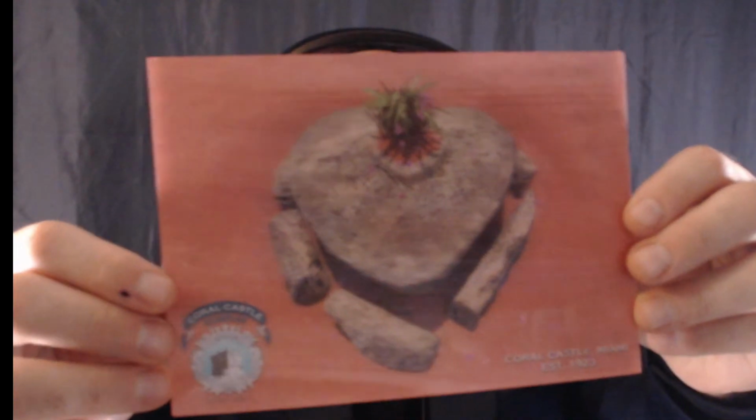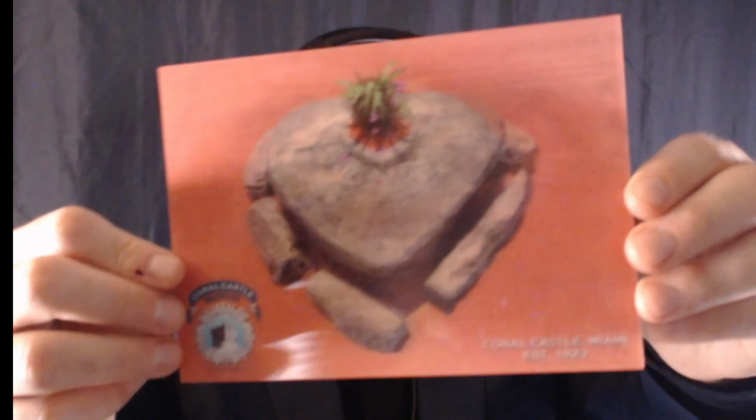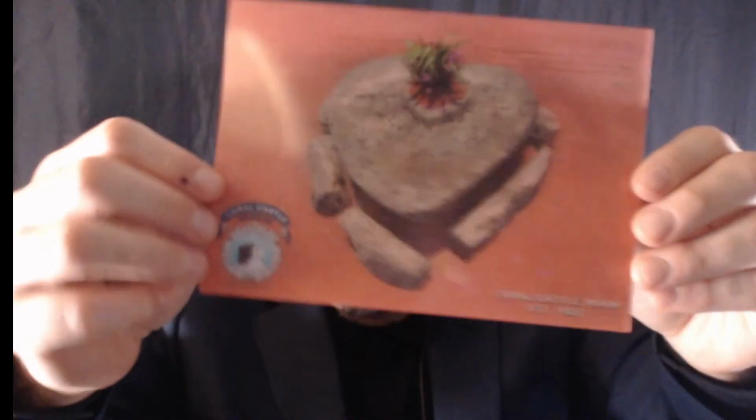Which, if they're referring to Ripley's Believe It or Not museum, that is also in Florida. I think it's near Orlando, and I visited that once.